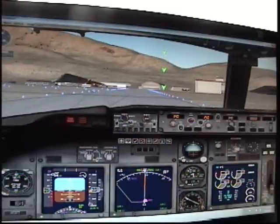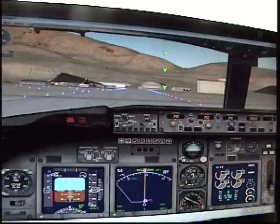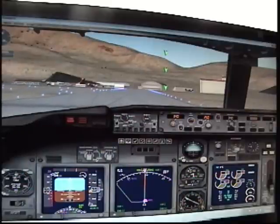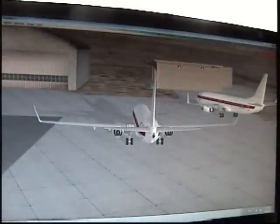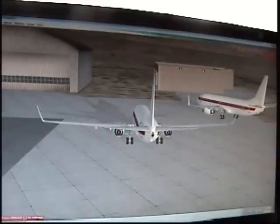Tower Vista 6-3 South Ramp, request east departure with Delta. Vista 6-3, wind calm, east departure approved. Caution 737 on taxi. East departure approved, Vista 6-3. Set the parking brake, turn off the fastened seatbelt sign, and shut her down. Nice flying, by the way, although officially this flight never happened.